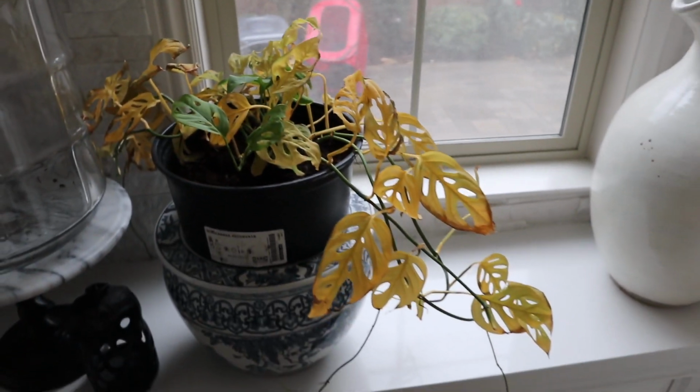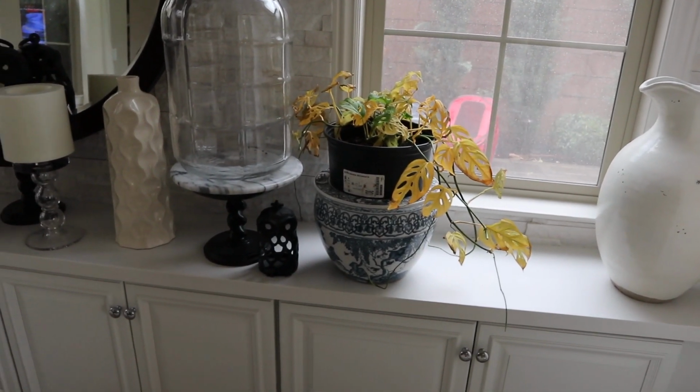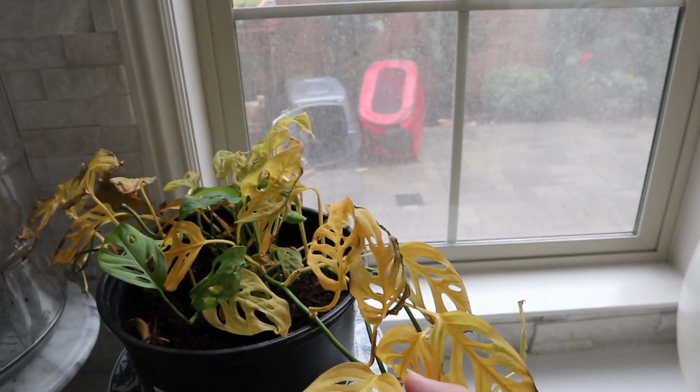But all this stuff is new here. But I'm so sad about it. That's literally my favorite plant. But I do have a lot of clippings from it. So I just hope it doesn't die. Right, this means it's too much water, right? Ugh. Anyway.